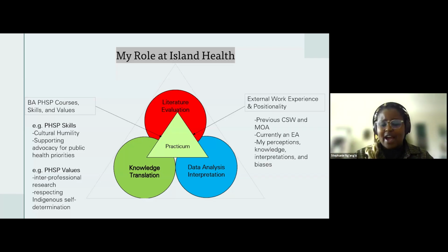And then on the right, I have my positionality and external work experience. Currently I work as an EA, and I've had previous work experience in community support work and medical office assisting. And this all contributed to my knowledge, perceptions, and who I am and what I bring to the practicum.